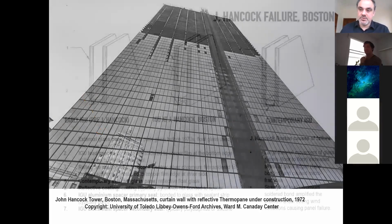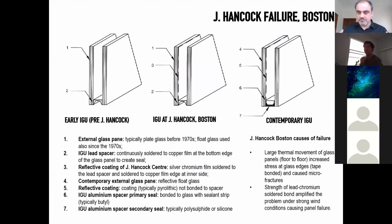Now the building is notorious because at some point, particularly after a stormy event in the city, a lot of panels on the facade started to fall and break, creating great alarm in the city. Why did they break this time? It was not nickel sulfide inclusions like in the ICR. It was not thermal breakage, but in this case, it was a failure of the double glazed unit.